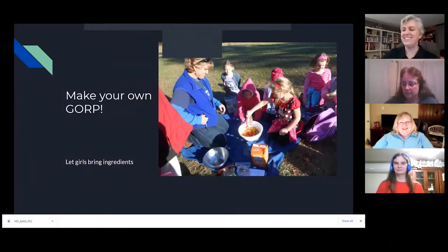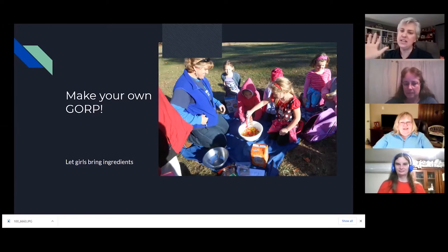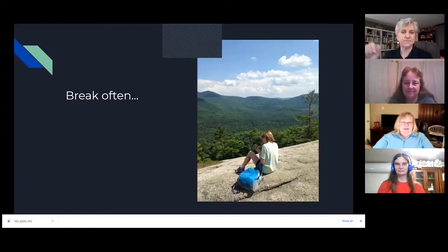So other things that we can do, we can make our own GORP, good old raisins and peanuts. Let the girls each bring an ingredient. You can either throw them all in a bowl and mix them up with a big wooden spoon and let them fill their baggies with them to take on their hike. Or you can have a setup where you have them all out on the table and let the girls fill their own bags with just what they like. Either way, that's a really fun thing for the girls to be able to do.